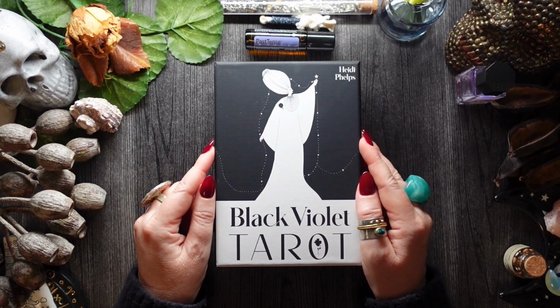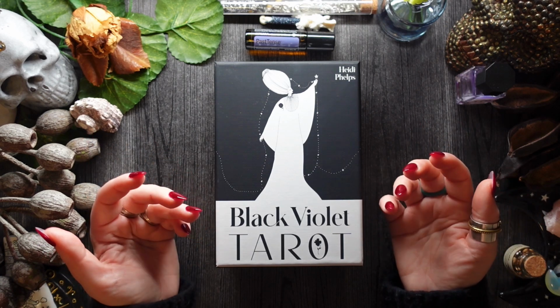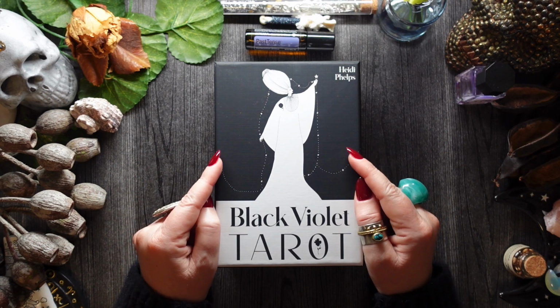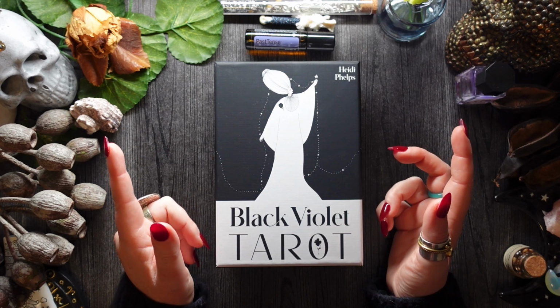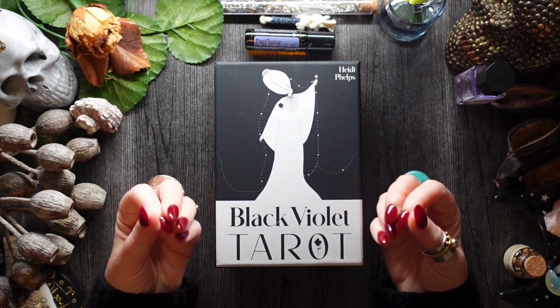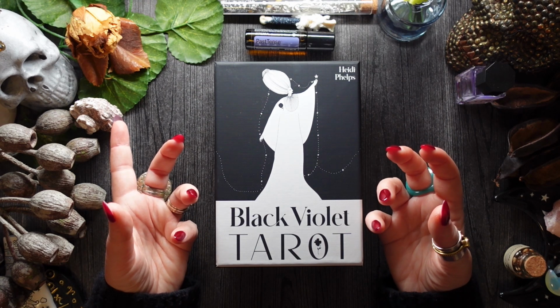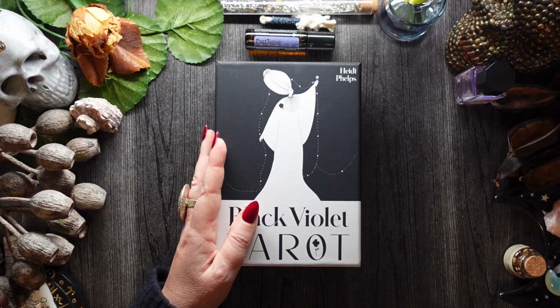Heidi actually published an indie version of this deck, even more than an indie version, because there were a couple of different versions. One was called the Deluxe print, one was the Cherry Black, I think the Cherry Black Violet Tarot. Another one was a very, very special print that was actually a mistake. I do have it, so I'm just going to show you.